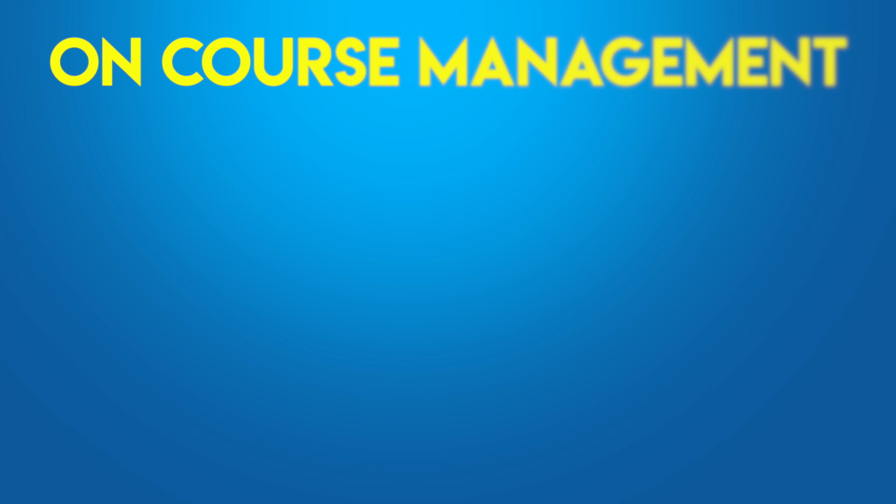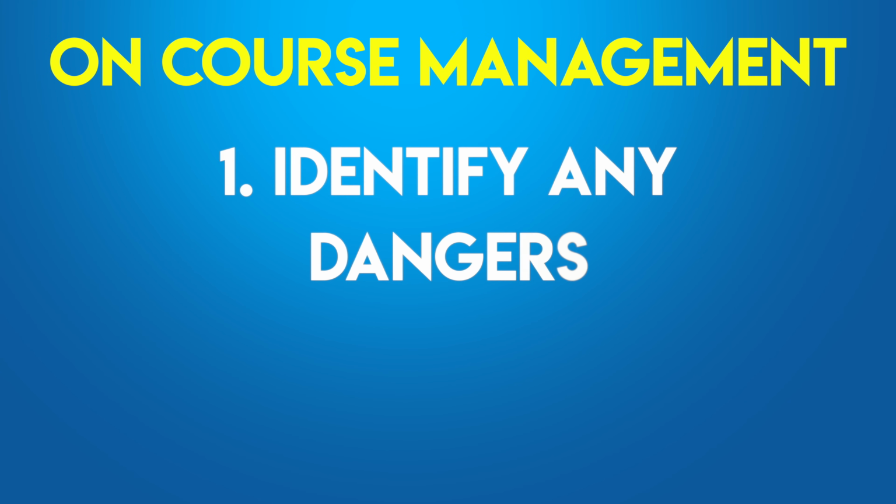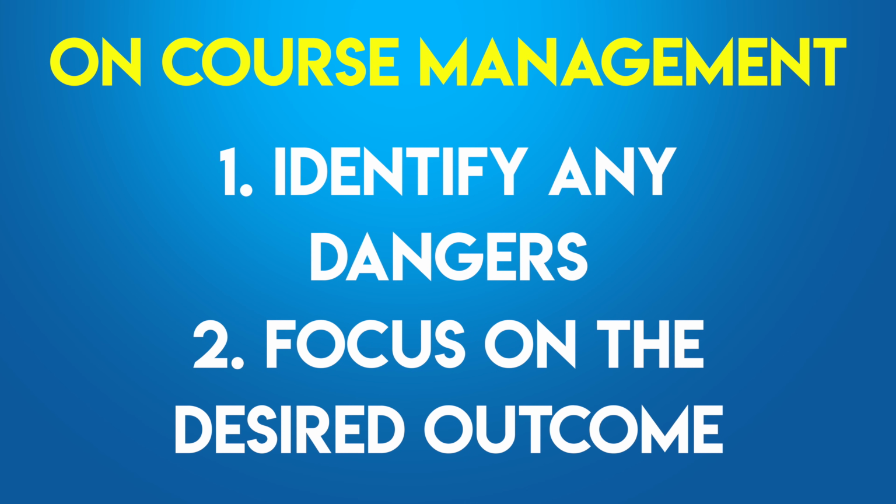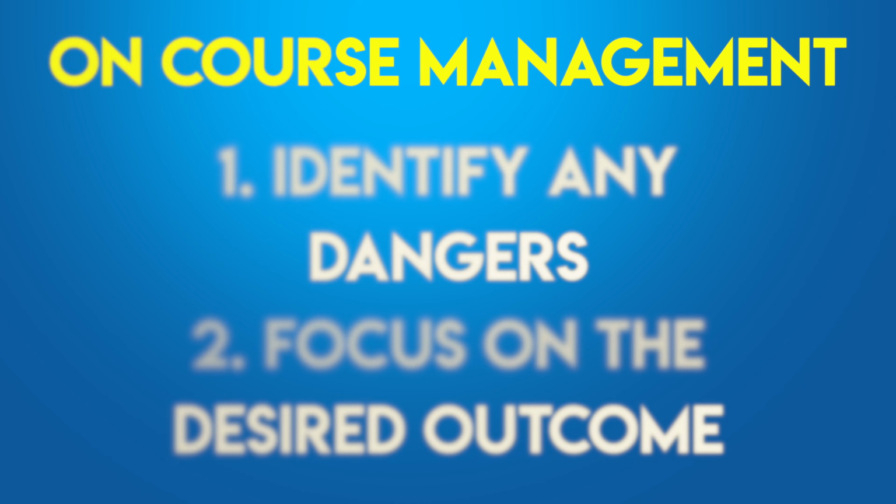Course management can be split into different components, but two of the main ones, you've got to identify potential dangers, but then you've got to focus on the outcome which you want. You don't want to turn course management into an exercise of I don't want to do that, I don't want to do that. Course management is all about crystallizing in your mind what you do want to do.